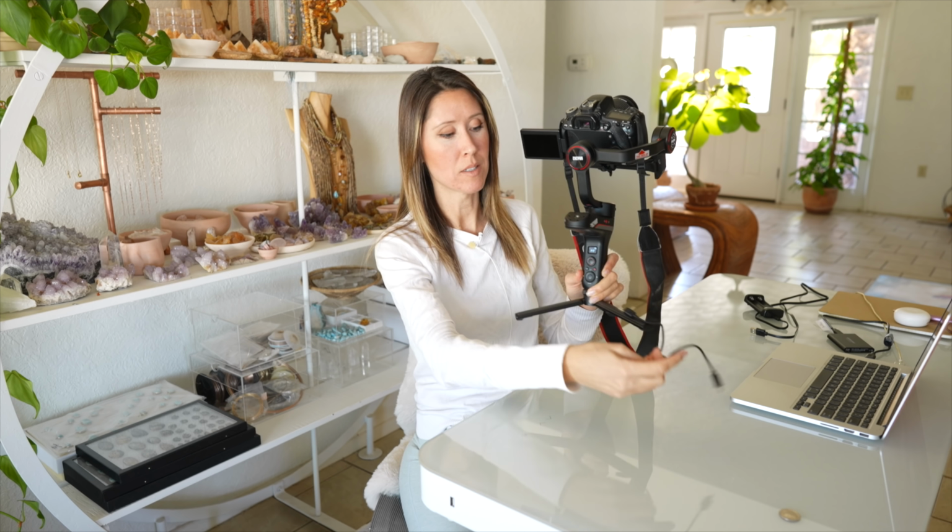So gimbals normally come with a set of cords to be able to use with different cameras. This one goes to my Sony, and I don't want to go dig out and try to figure out what cord goes to the Canon. I've got a few other ones packed away right now, but I don't want to dig those out. So I'm not going to plug it in. You don't have to plug in your camera and connect it directly to your gimbal. It can function without that extra cord.